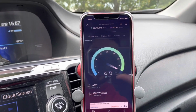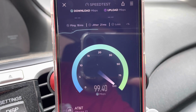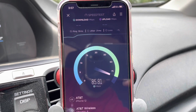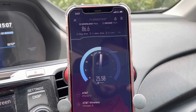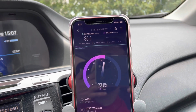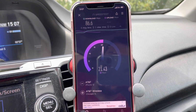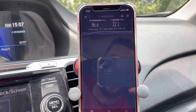All right, so for the ping or the latency, we got 18 milliseconds. For the jitter, it's up a little bit, 21 milliseconds. And then for the downlink, we have about 86 megabits per second on the downlink. So a huge improvement, 3 times faster on LTE. And then for the uplink, it is also faster, 22 megabits per second on the uplink.